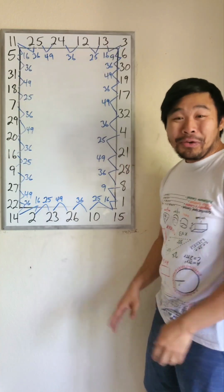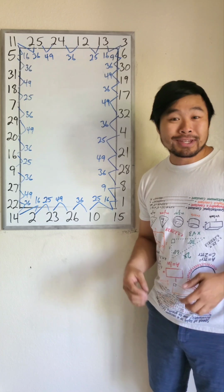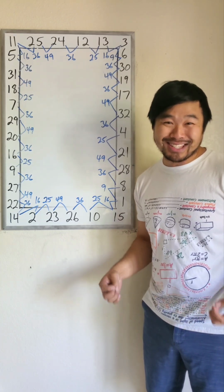And we did it! We arranged the numbers 1 to 32 in a circle, or in a rectangle, where the sum of every pair of adjacent numbers is a square number.